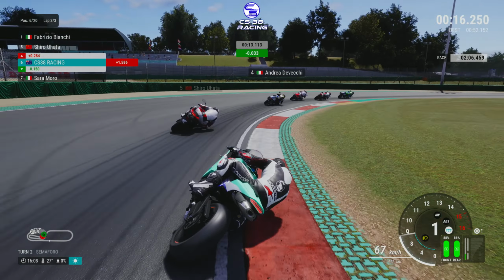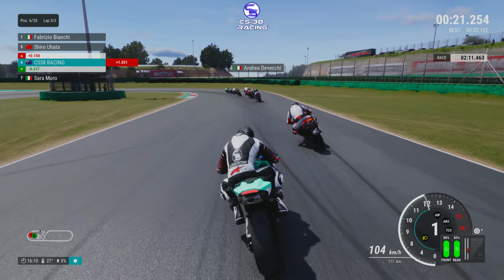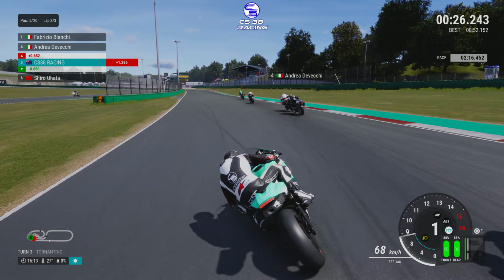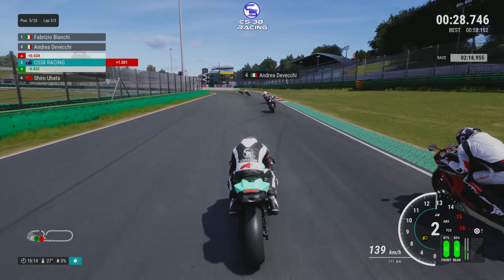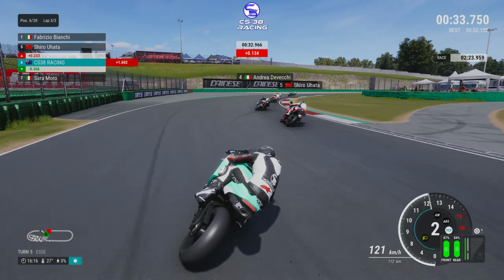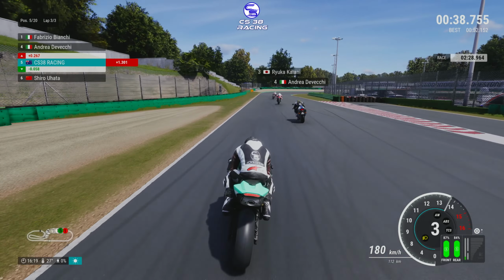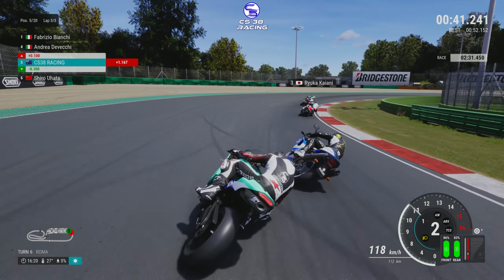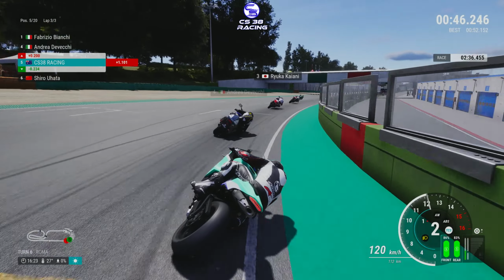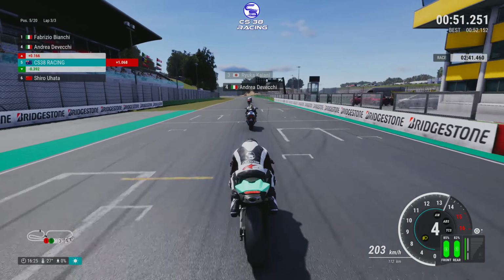So again, this handles very well. It's probably just a slight bit less strong in the handling than the race modified version. It hasn't exactly got the pickup of the race version either. But overall, it's a fun package to ride with. I'd give it a 9 out of 10.